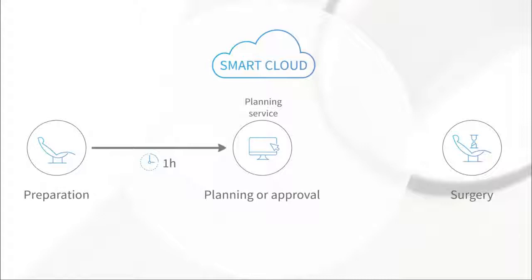So within 1 hour of imaging, you can either request a planning service from us, or you can plan the surgical treatment by yourself. You can order the surgical guide with one click, and now we provide a 3-day warranty at your doorstep everywhere in Europe. So it will be in your office in a very, very short time, predictable and transparent. So basically, this is what it requires from the clinician's perspective.